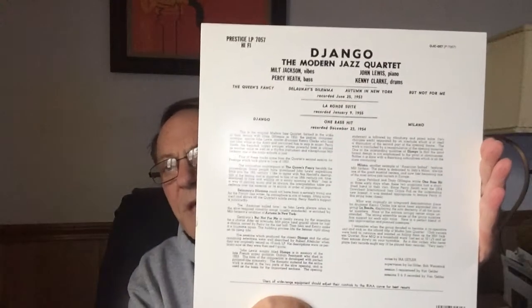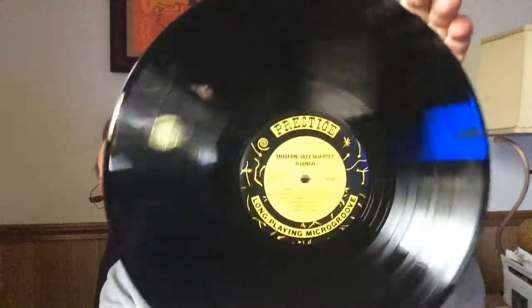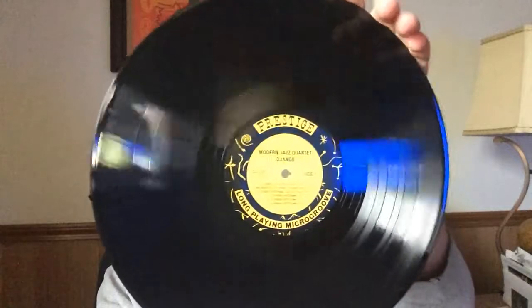There's the rear of the album. This is on Prestige. This is a reissue. It's got the Prestige yellow fireworks label.